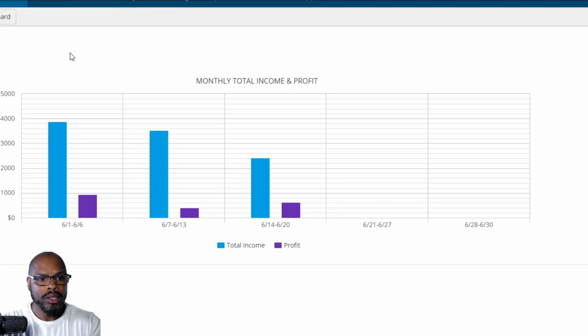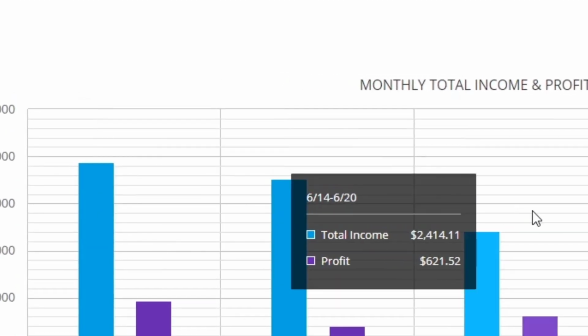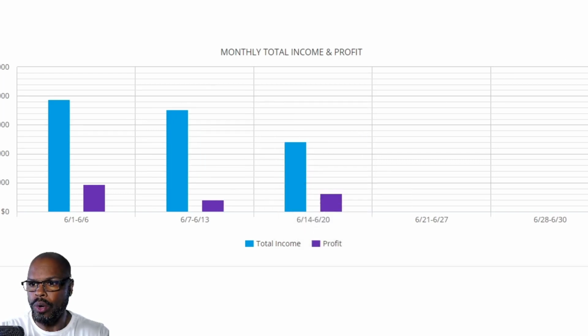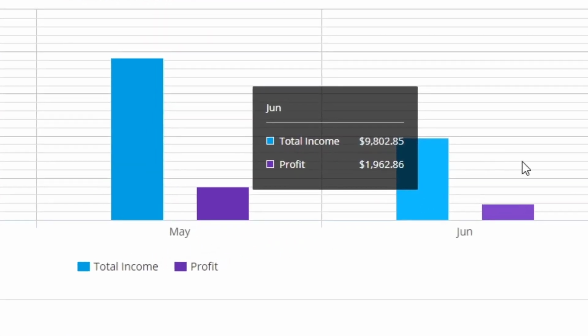In other words, Scoutify, that's something that you get only when you have the entire software, but you would want the software. Now here we're looking at the month of June. They kind of have it a little weird how they do it. So the way I like to do it is to go quarterly. June falls in the second quarter. We'll view that, and here you have a better understanding of what I actually take home in profit.